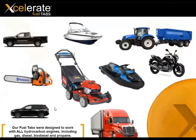Now, not only has this been tested in vehicles like cars and trucks, it's also been tested in boats and tractors and watercraft, chainsaws, weed whackers, large trucks, large machinery, grinding mills. I mean, you name anything, generators. Even propane. Right now, they're doing testing in Central America, where they actually take the tab and put it into the large cylinders of propane, and then they put their fill nozzle on it because propane's a liquid.